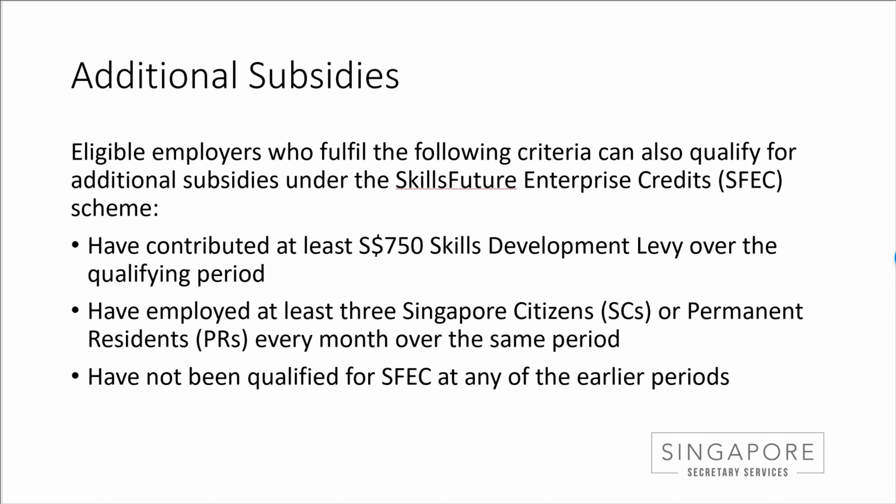Okay, these additional subsidies, this Skills Future Enterprise Credit Scheme, is already over. The qualifying period, I think, ended last year. But if you are eligible for this Skills Future Enterprise Credit, apparently you will have received a letter stating that you have $10,000 credit, and you can use this $10,000 credit to offset the qualifying cost of the EDG as well.